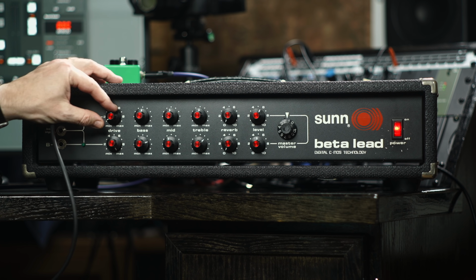Now, one of the other hidden powers of this amp is you can change channels with a footswitch. Unfortunately, it needs a special 5-pin switch, and I've got no idea how to dig one of those up. So if you want to change channels on this thing, you basically have to plug in top or bottom, and you've got completely independent EQ sections so you can set them up.